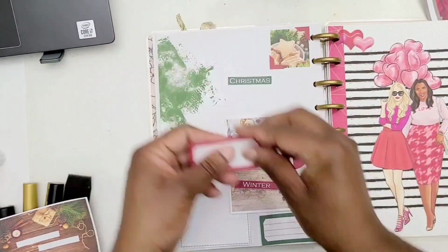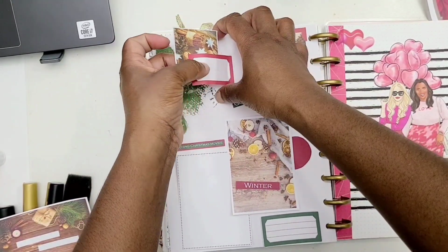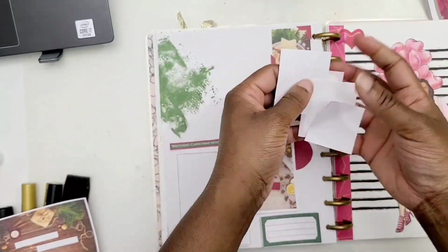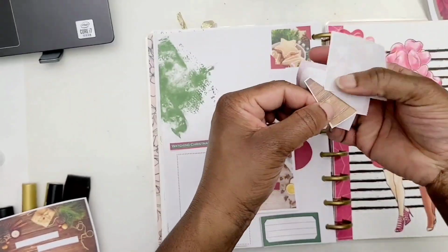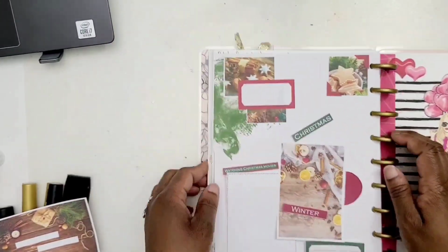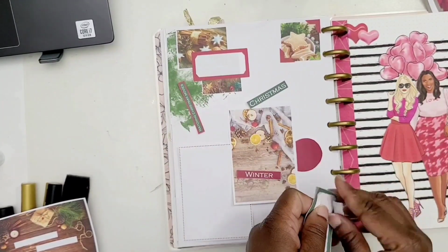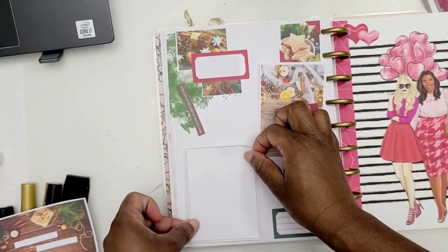Those photo corners, I wanted to make sure I used those because I know people were going to be like, oh, what am I supposed to do with this little square with the little block in it? And that is what you're supposed to do with it. You're supposed to put it in the corners of photos. That is from my scrapbooking days. I used to use those little photo corners to put my pictures in, and I thought they would be really nice since I'm using real life type photos in this kit to add those.